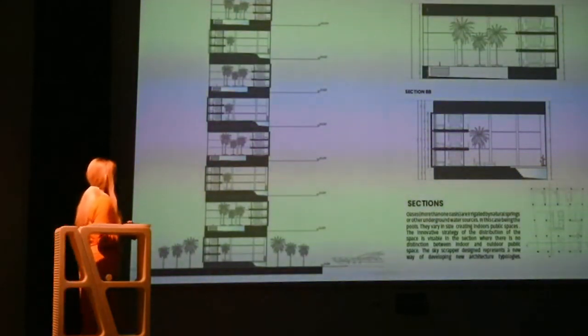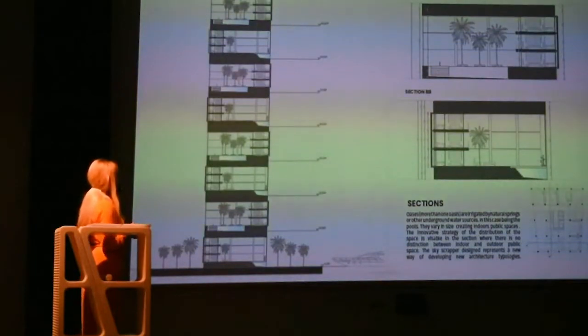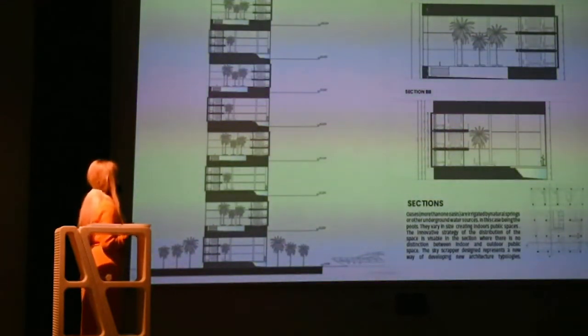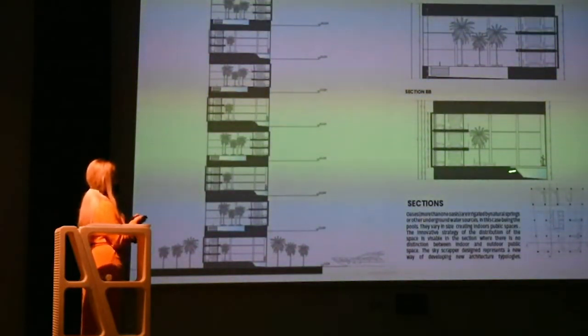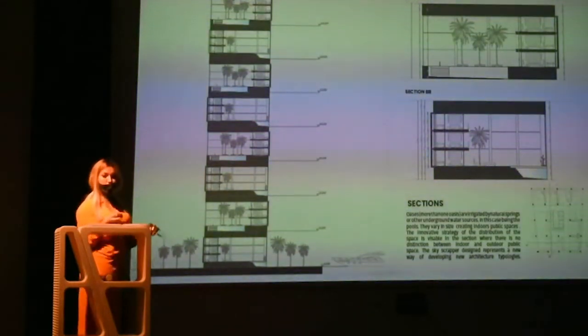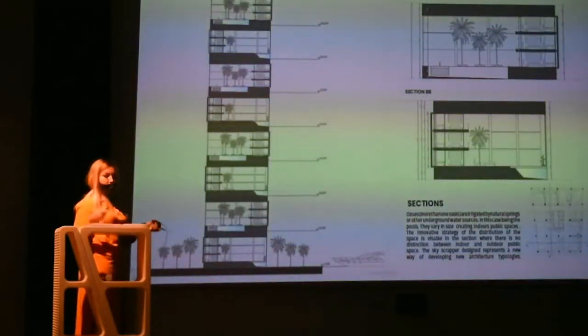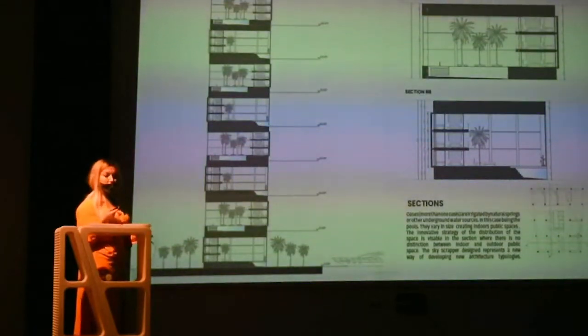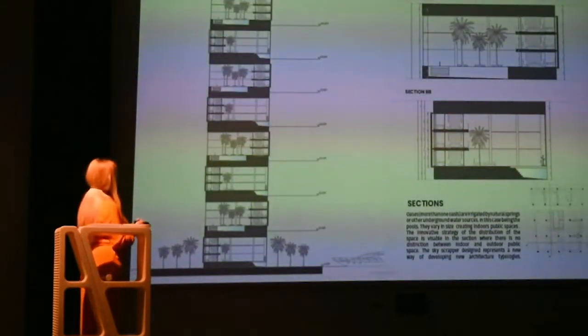They vary in size, creating indoor public spaces. The innovative strategy of the distribution of the space is visible in the section, where there is no distinction between indoor and outdoor public space. The skyscraper's design represents a new way of developing new architecture typologies. You can see here on the ground floor you have no difference between out or in, and then the floors go up. But every single time you move around the hotel, you have the chance to be part of this outdoor world, but in an indoor environment where temperatures are regulated thanks to our cactuses.